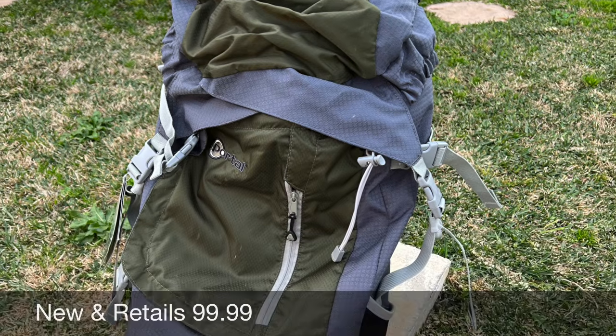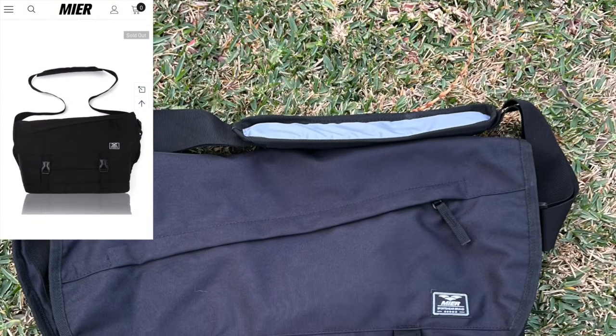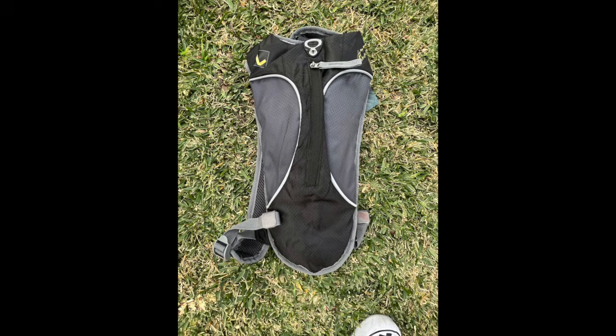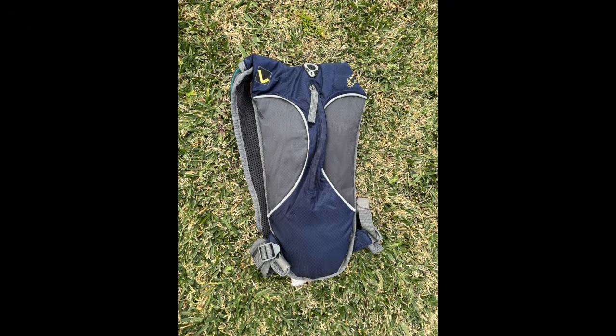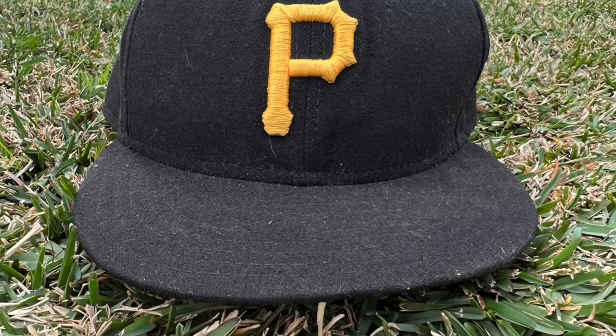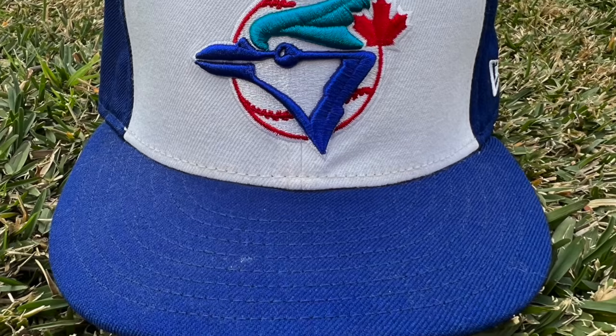Here's the hiking bag. I should be able to get 50 bucks for this. Then I have this new mirror messenger bag. I should be able to get 15 bucks for this. It retails for $26.99. I have the hydration packs. I should be able to get $15 per bag. I can get 20 bucks for this pea hat, and another 20 bucks for this Blue Jays hat.